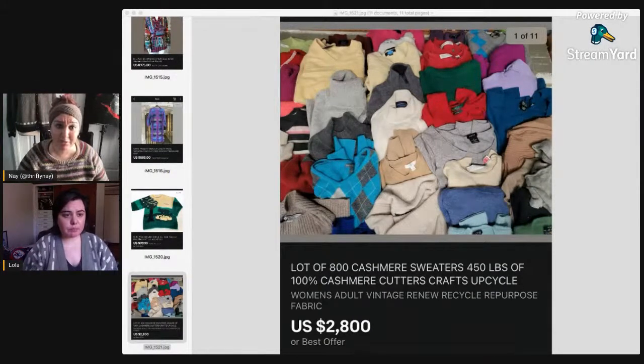800 cashmere sweaters. Wow. That had to be expensive to ship. It was freight. Yeah. It looked like it was not cheap. Yeah, that's like a whole pallet. My gosh.